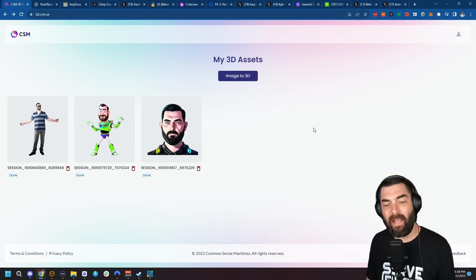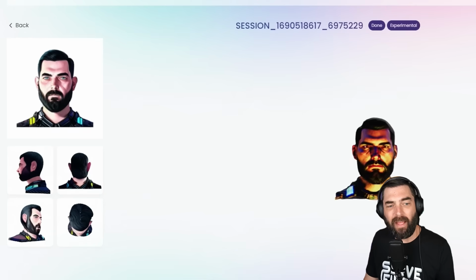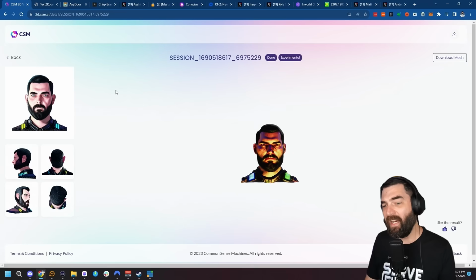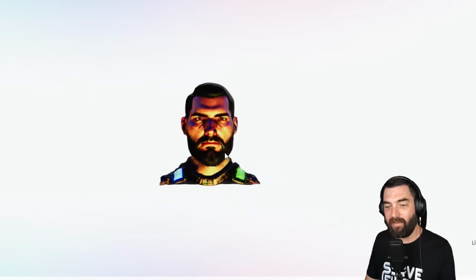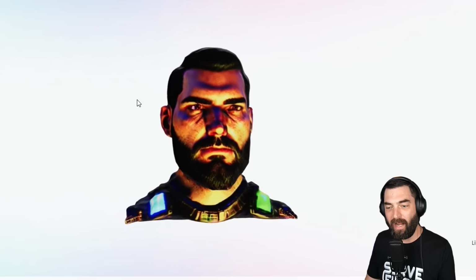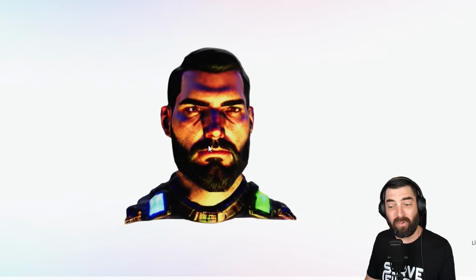This is a tool where you can upload a 2D image and it will convert it into a 3D image. You can see this headshot over on the left. This is my profile pic for YouTube and Twitter and all of the places. I uploaded this image and had it generate a 3D version, and you can see here's what it created. I can actually rotate around, look at it from other angles. It actually came out pretty dang good.